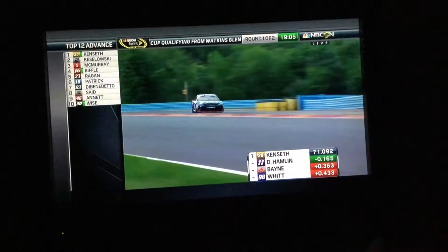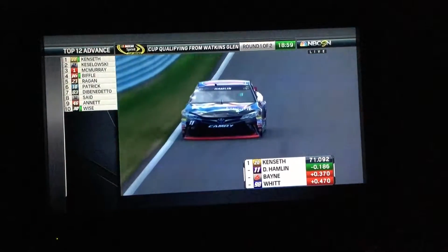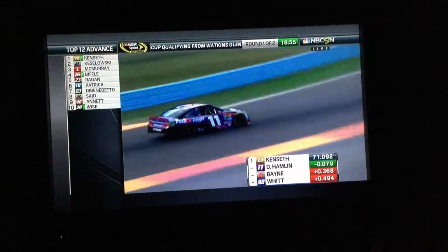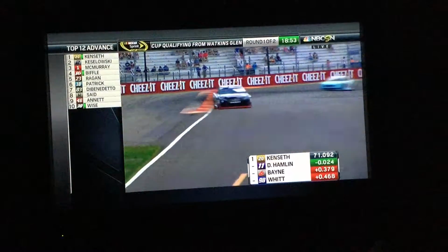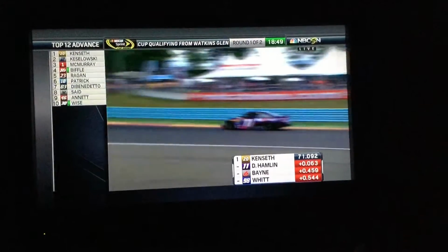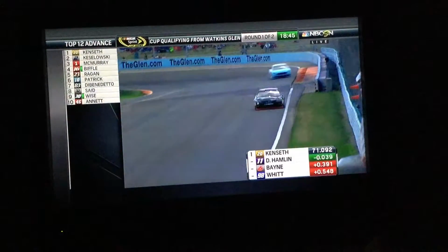Denny's car was best in race trim in practice 1 on brand new tires. So that's what they chose to go with for the 11 car. We'll see if it pays off. He's in the green. He's got a good run going, coming to the start-finish line. See if he can get turn 7 the way he needs to get it. Lost a little bit in 6. Gave up a little speed getting into 7, but he's making it back up on corner exit.